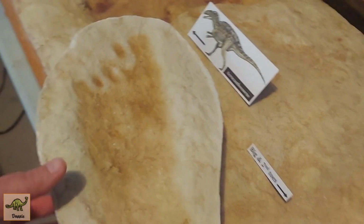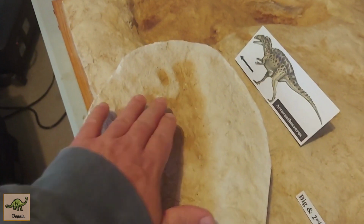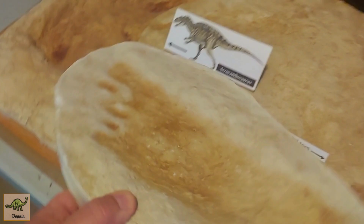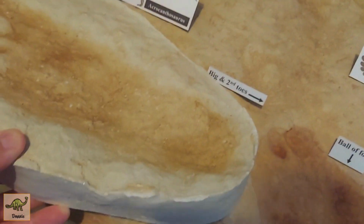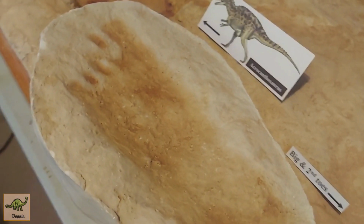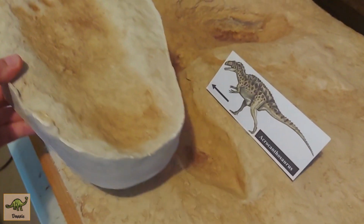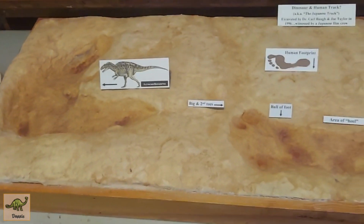But this track right here, I mean, you can't miss that. You got the toes, you got the ball of the foot, which is right here, and then you got the heel impression at the bottom. And so very, very nice track indeed. And so that's the Japanese track, guys.